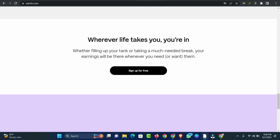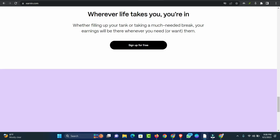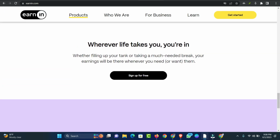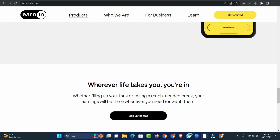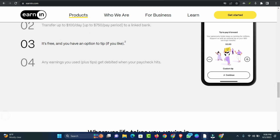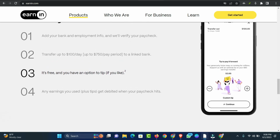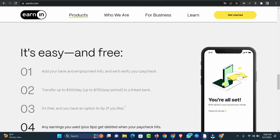Earnin Express. You can use this virtual account to pay back your cash advances and tips easier. Just route your paycheck through this account before sending it to your primary bank account. By doing so, you can gain access to your pay up to 2 days earlier. If you use Earnin Express, you can increase your maximum cash out amount to as much as $1,000.